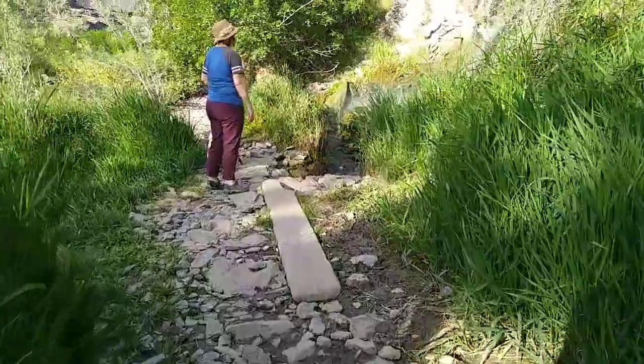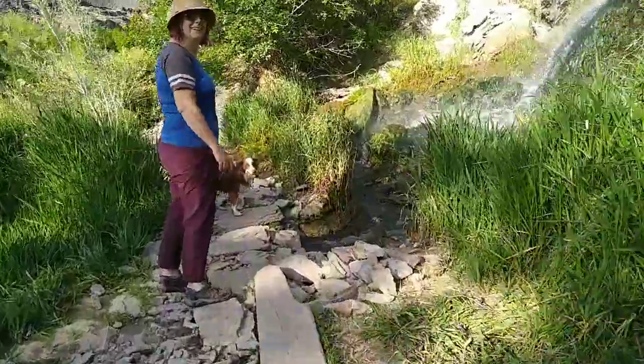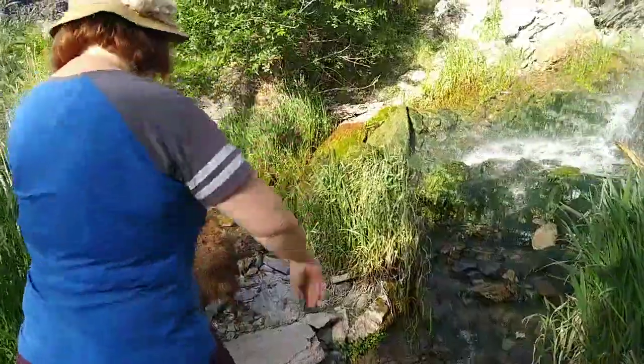Throughout the trail, small waterfalls cascade down from the sides of the canyon wall.